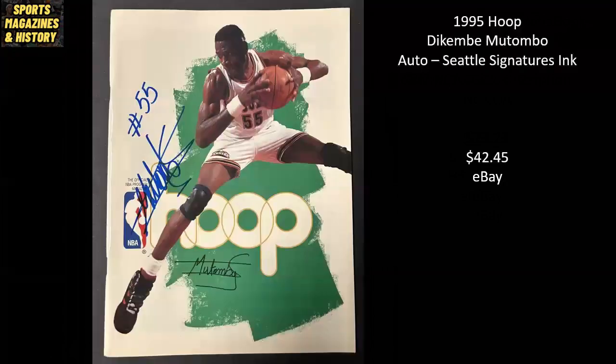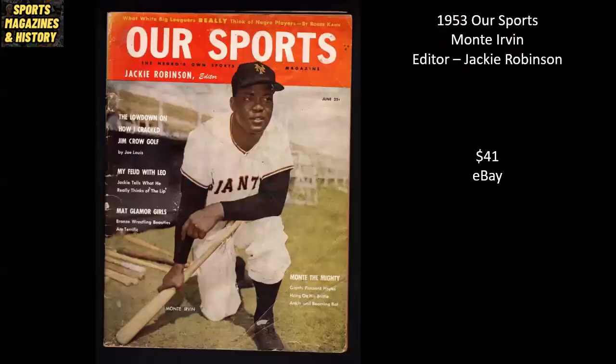From 1995, you got Hoop Magazine, Dikembe Mutombo on the cover. Absolutely love that one. It's been autographed by Dikembe Mutombo and authenticated by Seattle Signatures Inc., sold on eBay for $42.45. From 1953, this is Our Sports Magazine, and you've got Hall of Famer Monte Irvin on the cover. Very cool. By the way, the editor of this magazine was the great Jackie Robinson. This issue sold raw for $41 on eBay.